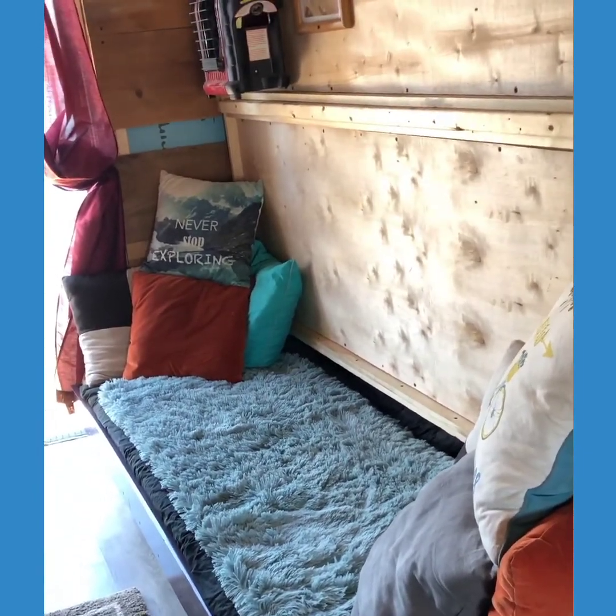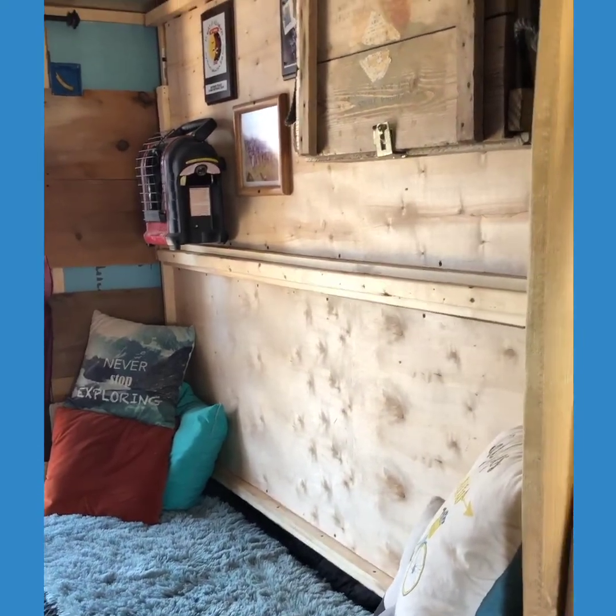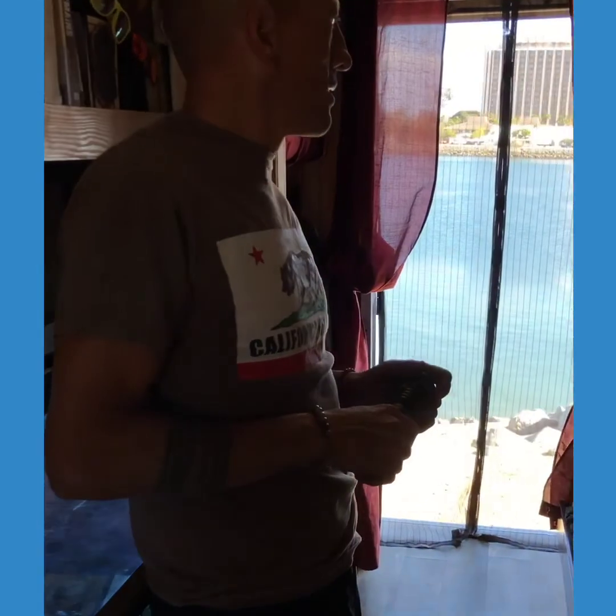Really, really comfortable. Sometimes I sleep on it, if I feel a little lazy and don't want to pull the whole bed out. Sometimes I do that, and it's quicker and easier, just for myself. But right behind it is my bed.